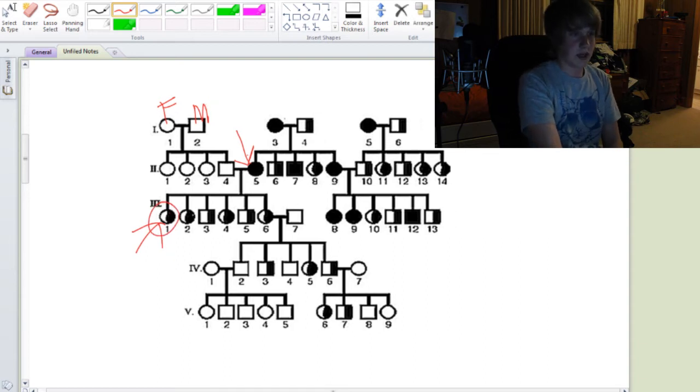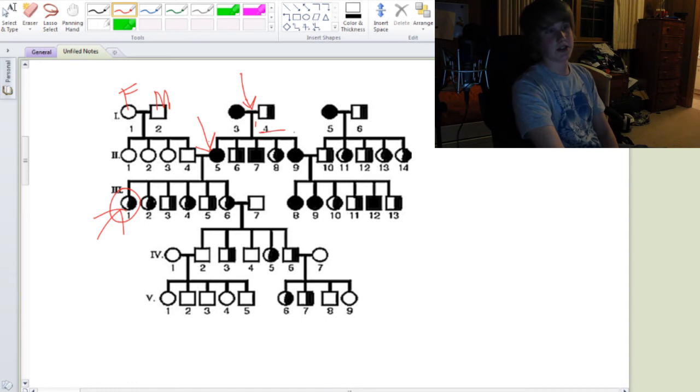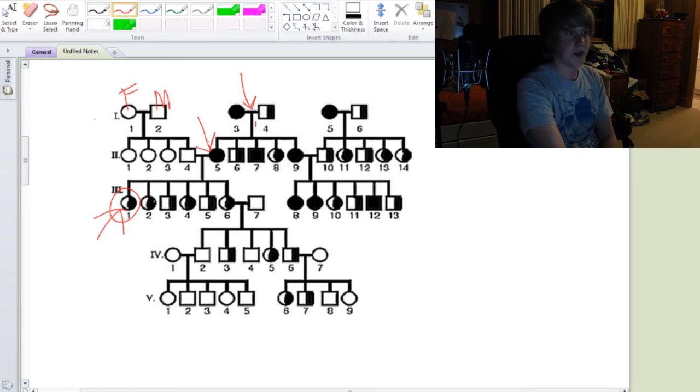A line connecting a male and female shows that they're in a relationship. These shapes connecting to the line show their offspring. Every level of the pedigree is labeled with a Roman numeral. These show every generation. So right here, there are 5 generations.